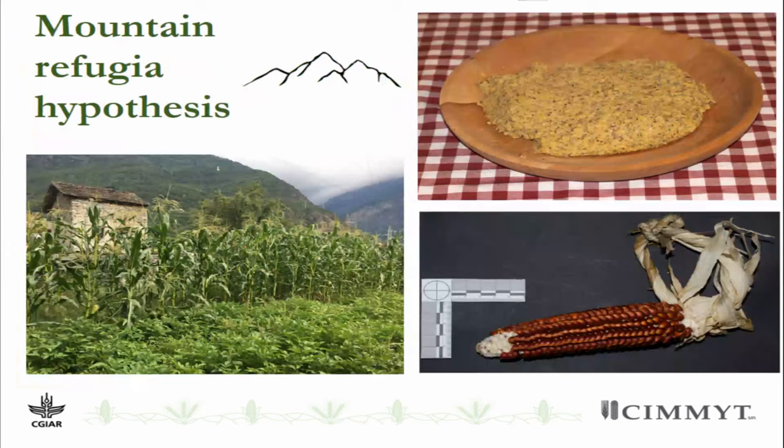So let's say that before our investigation, it was thought that the few landraces that survived genetic erosion in Italy were limited to mountain areas, to alpine areas, because they were physically isolated from the hybrid dent monoculture that dominated the plain or the low part of the hills. But this was a little bit challenging.